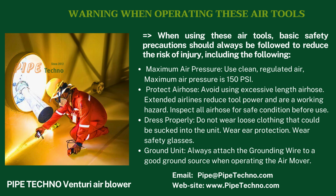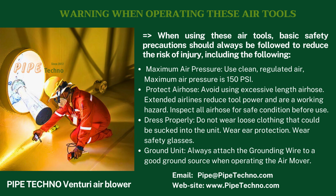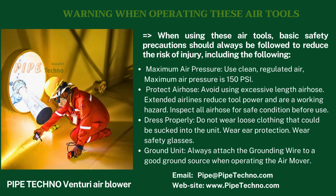Warning when operating these air tools. When using these air tools, basic safety precautions should always be followed to reduce the risk of injury, including the following. 1. Maximum air pressure. Use clean, regulated air. Maximum air pressure is 150 pounds per square inch. 2. Protect air hose. Avoid using excessive length air hose. Extended airlines reduce tool power and are a working hazard. Inspect all air hose for safe condition before use.